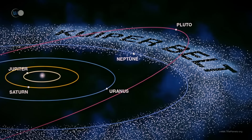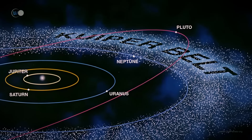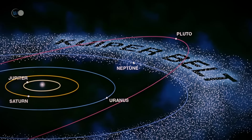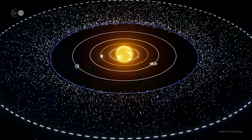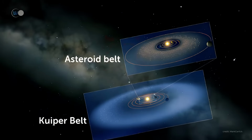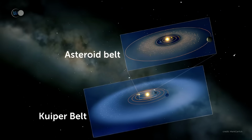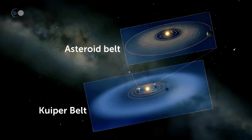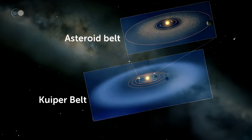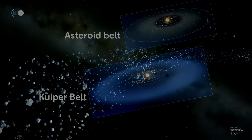Beyond Neptune's orbit lies the Kuiper Belt. This is actually a ring-shaped region populated by almost 100,000 icy bodies over 100 kilometers, or 60 miles in size, and several billion comets. The Kuiper Belt is larger than the asteroid belt. It is 20 times wider and between 20 and 200 times more massive.